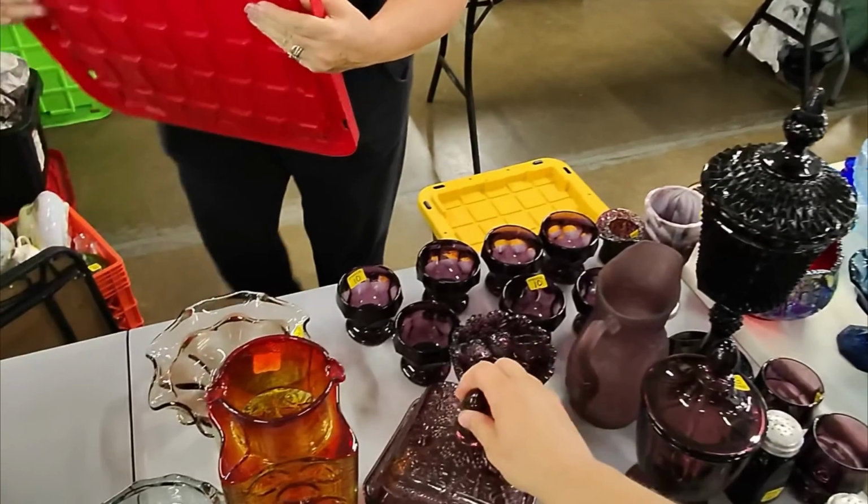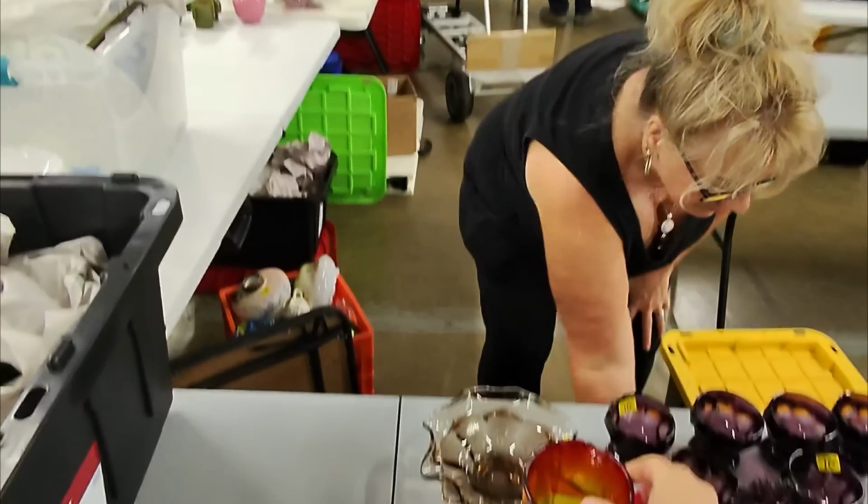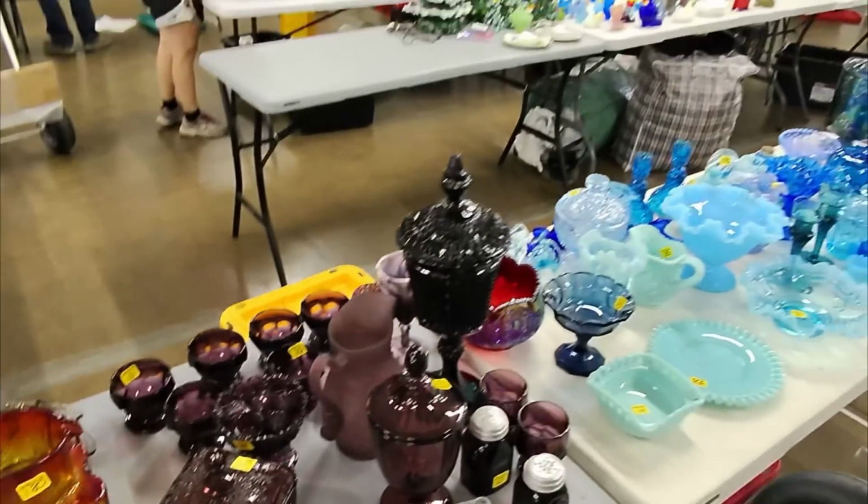Oh, and then I found a bead box. This is Indiana glass tiara, and it was an amethyst purple bead box. I just had one and sold one, so I did leave that one, but I like that Blanco also.